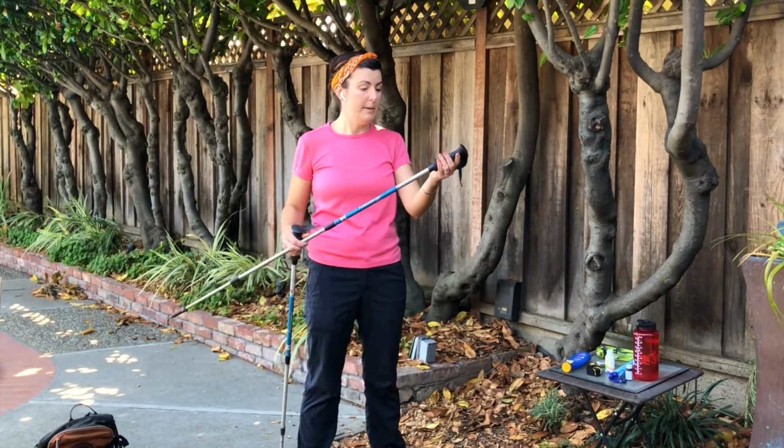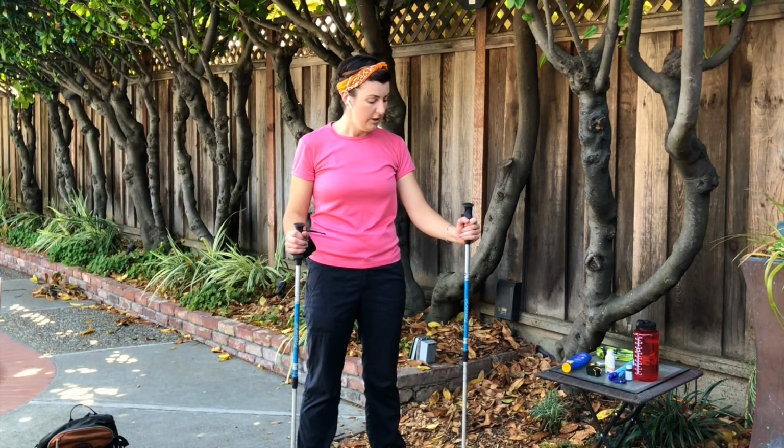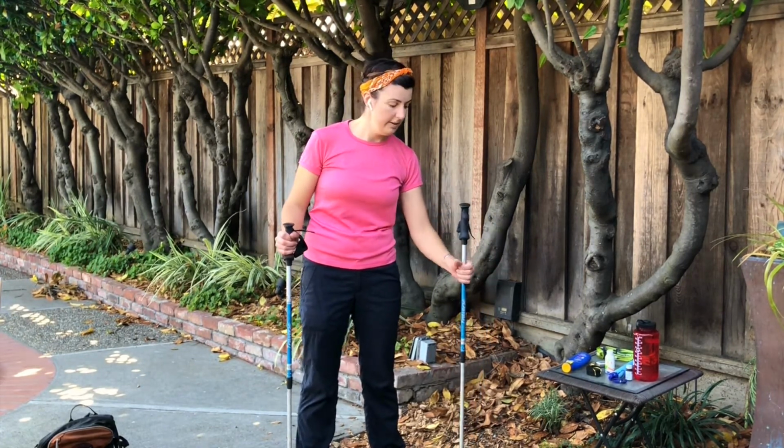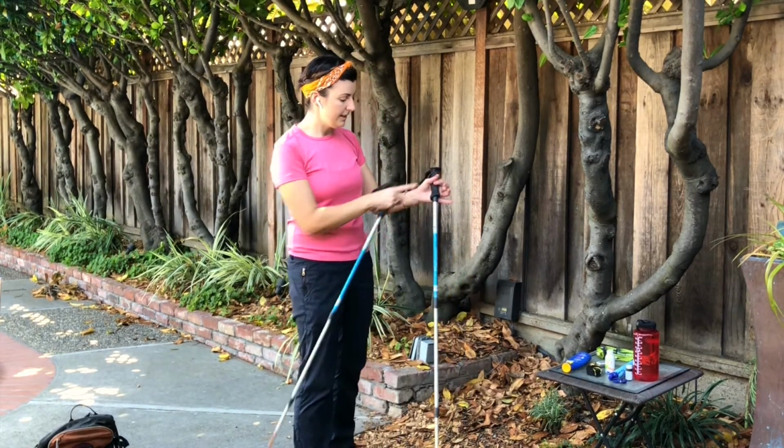And that's what I would recommend, because if you want to change your pole height, instead of actually shortening it, you can just bring your hand down. If you want to make your pole longer, you bring your hand up on the grip. So if you're going to get trekking poles, get the ones with the long grip.